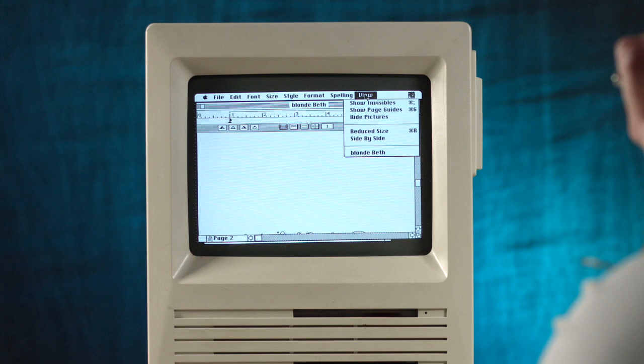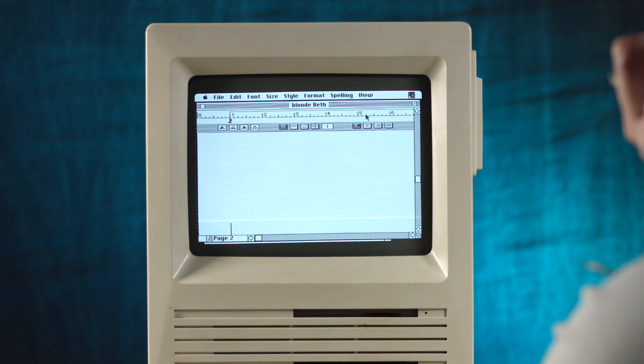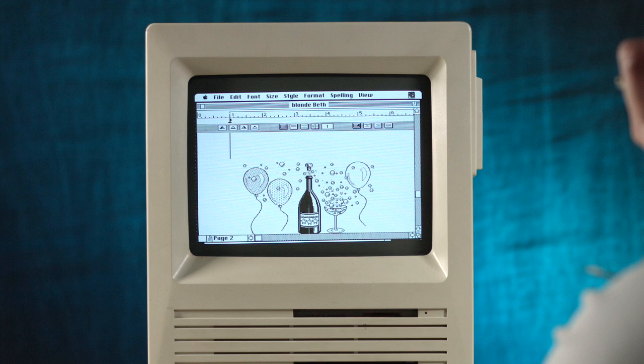Okay, hide invisibles. What am I doing again? I want to see two pages at once. Side by side? Yeah, probably. Oh, I guess not. That did nothing. There's got to be another way to do this. Format? Is there a way to zoom out? What is that? That's so you can resize the window.